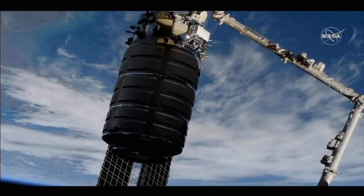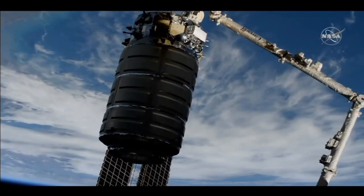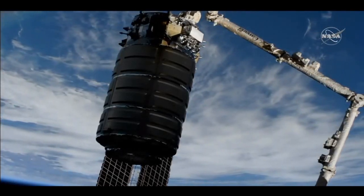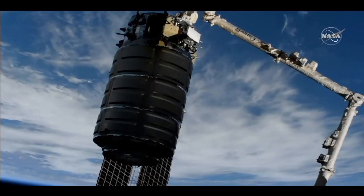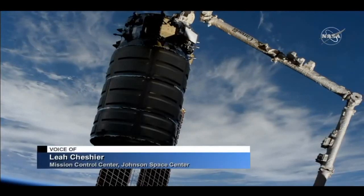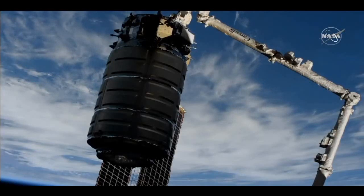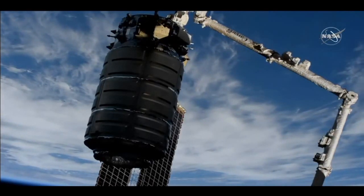Good morning, everyone. It's Monday, November 19th, and we are live from Mission Control Houston in the International Space Station Flight Control Room with a live view of the Cygnus resupply craft. And this morning, we're giving you live coverage of the berthing of Northrop Grumman's Cygnus resupply craft to the International Space Station. The space station is currently off the coast of Uruguay, flying 261 statute miles above the Earth.